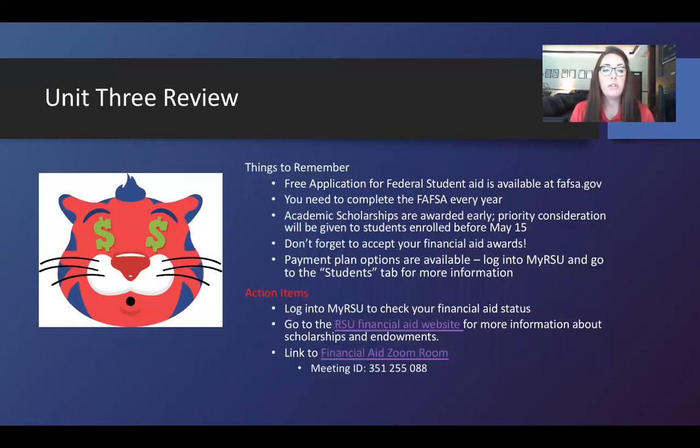Okay, Unit 3 review. Here are some things to remember from what we just covered. The Free Application for Federal Student Aid, the FAFSA, is available for you online. It's also user-friendly for phones and tablets, which is super nice. You can get it done on your phone. Academic scholarships are awarded early, so make sure you pay attention to deadlines. Don't forget to accept your financial aid award, so physically click accept in your My RSU account. Payment plan options are available. Log into your My RSU account and go to the Students tab for more information on that, or like I said earlier, go talk to the bursar.